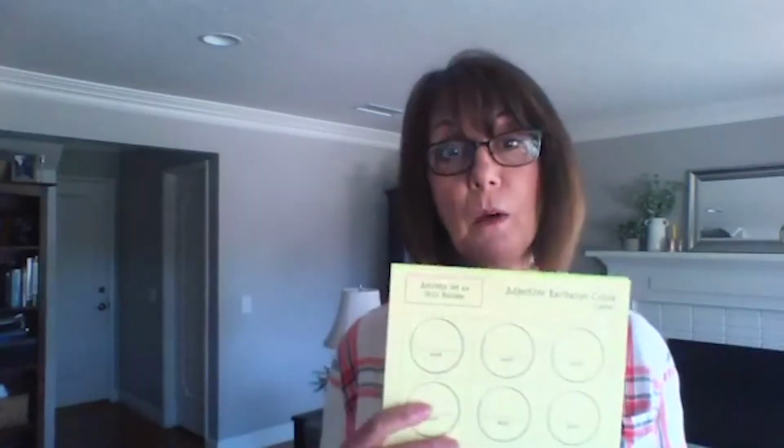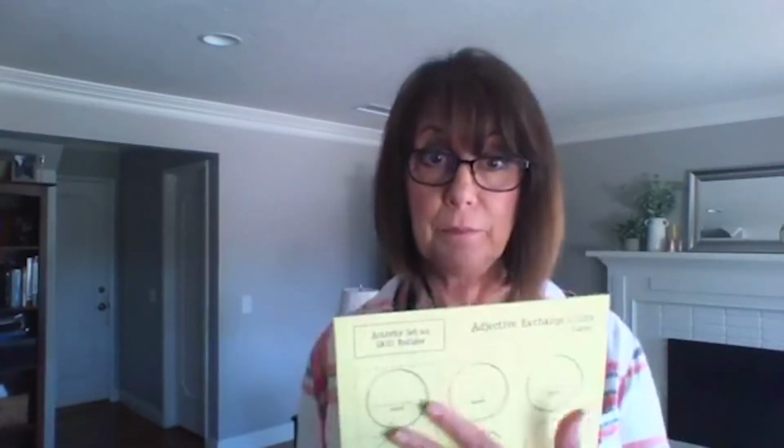Another pre-writing activity, this one from book D, is the adjective exchange, where they have small coins on a different piece of paper and large coins on this piece of paper. The small coins represent weak words and the big coins represent strong words, and they are exchanging weak adjectives for strong adjectives. That's a game you play orally, and you can do the writing for them if they really struggle with that. There's not a lot of writing involved. Here they just write a word, but if that's hard for them, you can do that.